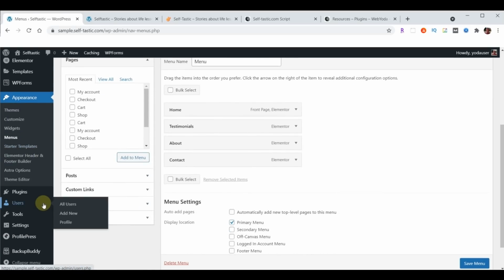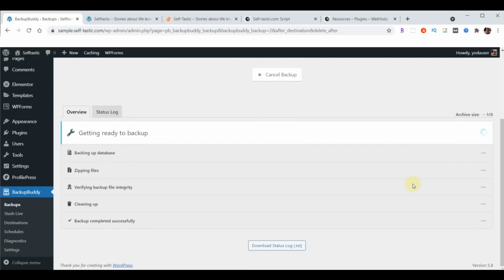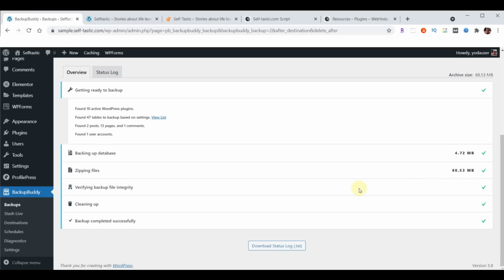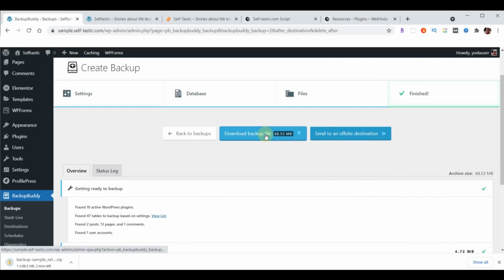I can always restore to where I'm at. So at this point, I'm going to scroll down. I'm going to choose Backup Buddy. I'm going to choose Complete Backup. Watch it do its thing, which really doesn't take that long. And when the backup's complete, I scroll up and I choose Download the backup file. And this downloads a complete copy of the entire website and the database in case something goes wrong.